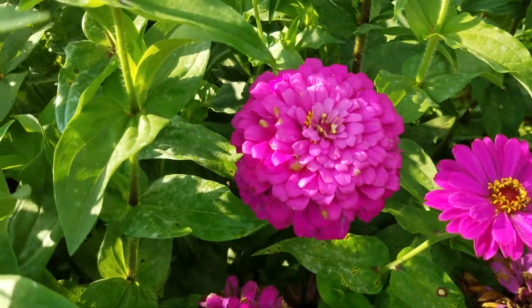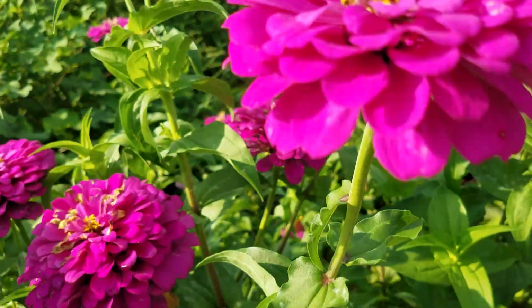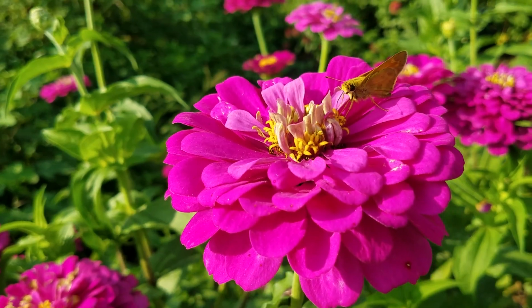This is the Purple Prince. I think they are stunning.